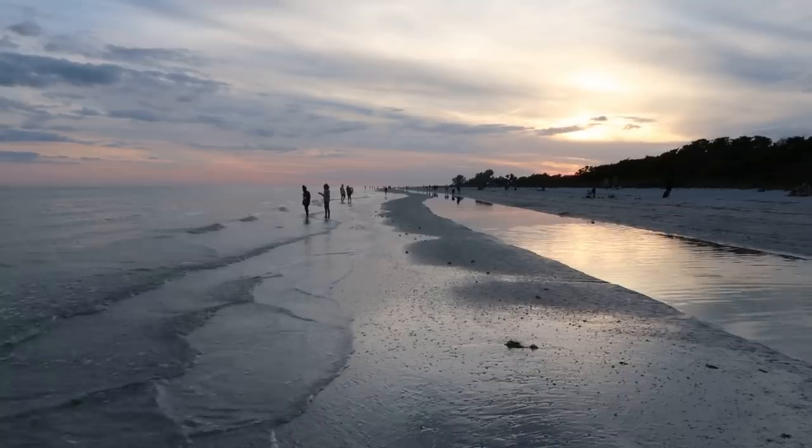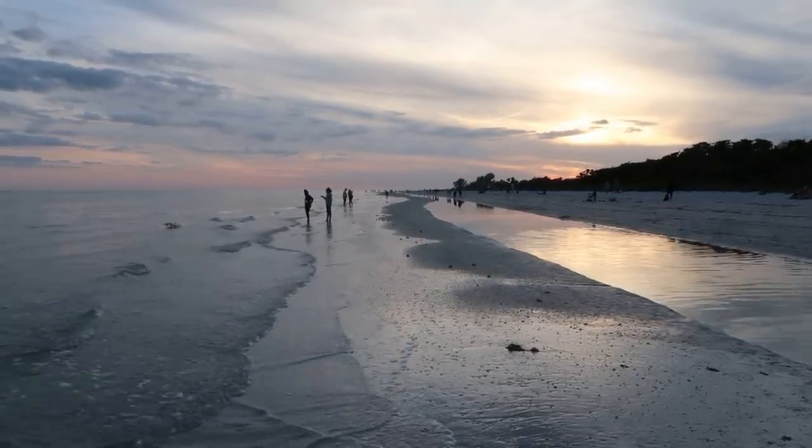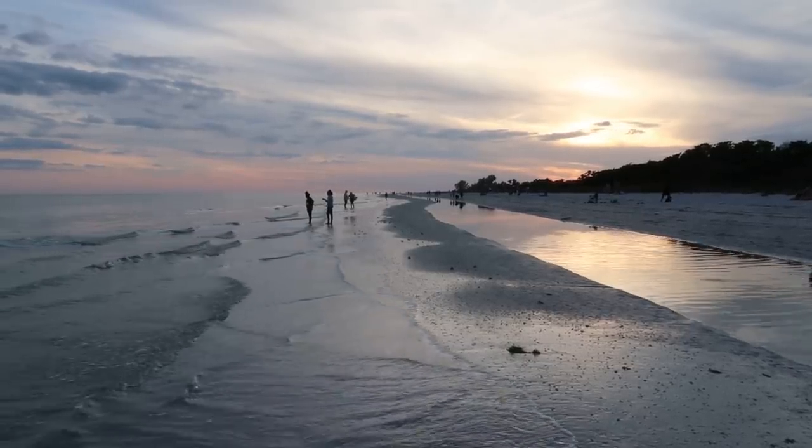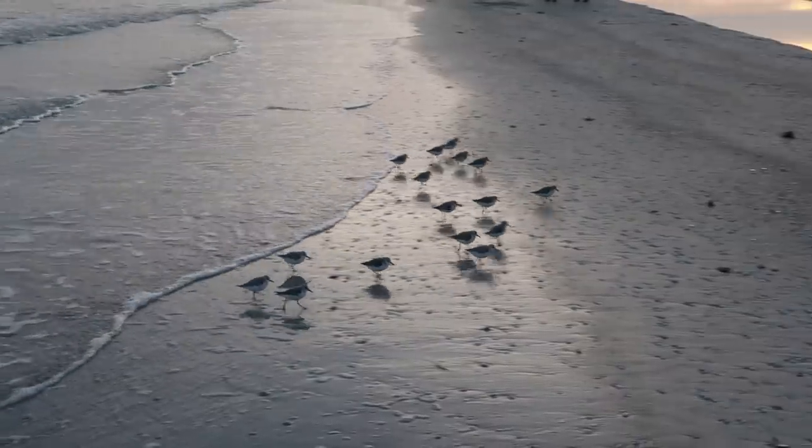So I do like to come out and enjoy a little bit of nature, a little bit of the ocean. I'm on these trips just to help myself, center myself, come out here, be in the moment, be mindful, and take a few deep breaths. Oh, they don't want to get wet.